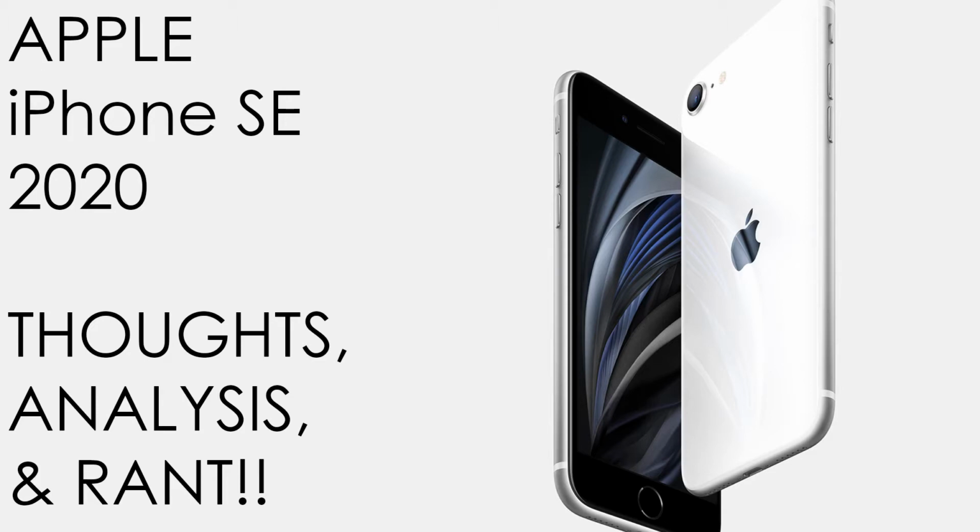So first and foremost, I want to let you know that I have the original iPhone SE. I'm using it for navigation and also for listening to music at the house and in the car. So with that out of the way, that tells you that I have experience with the original iPhone SE.